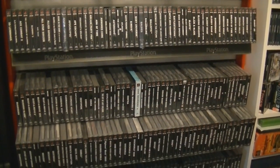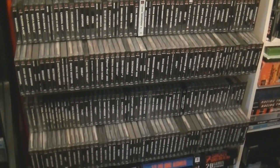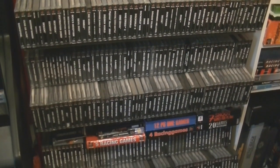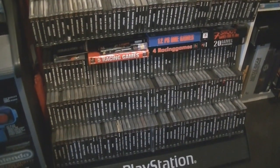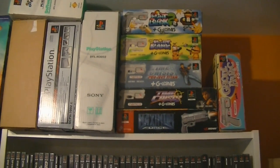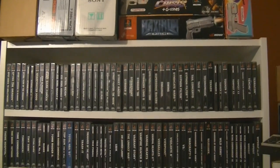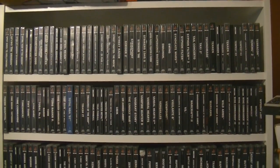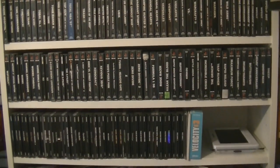You can recognize the PAL games from the NTSC ones because the PAL ones have a bigger box and a different spine. The NTSC ones are in normal CD cases. In the bottom you see some limited editions or special editions as well, but most of them are in this cabinet over here. On the top you see a Neo Geo Rosie and some of the shooter sets that were released for PlayStation 1, and here you see a bunch of regular PlayStation 1 games. All alphabetized of course, because else I'd be looking for hours.